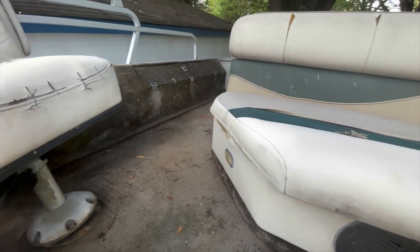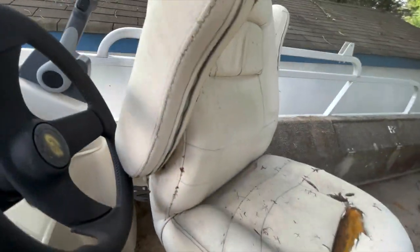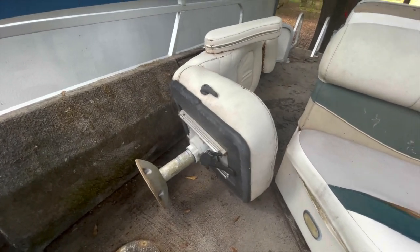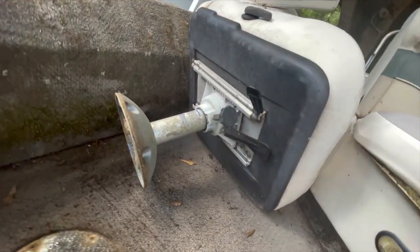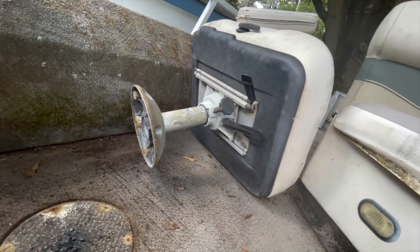Be safe. Okay, now this chair. Yeah, it's ready to go. Okay. Oh no, I'm ruining my upholstery. It's a pretty cool little mechanism on the bottom. Hopefully I don't have to replace that.